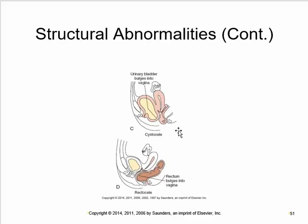So there's the rectocele. Now this is from the other side from most of the pictures, but the rectum is pushing up here, and we have this retroverted uterus. The vesicocele is here, and it's happening because of the bladder.